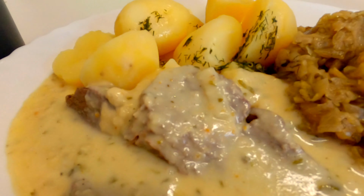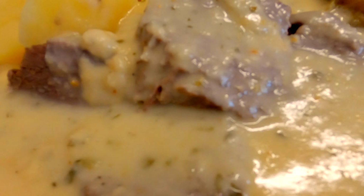But really, the beef is amazing. The beef is so soft. It is incredibly soft. I mean, that just melts in your mouth because of how soft that beef is. And as I said, the sauce brings it all together. It unites all the different elements of the dish. If you have sauce, you have flavor. But yeah, this is great.